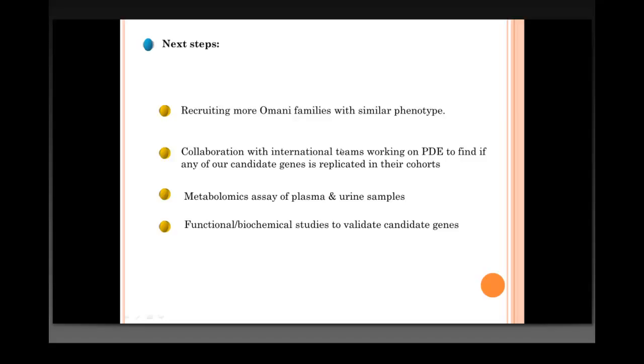The metabolomics assay will give us a comprehensive profile of the small molecular weight metabolites in these patients that are at abnormal levels, and by doing so we can pinpoint the defective biochemical pathway, and then the final approach will be the functional validation of the candidate gene.